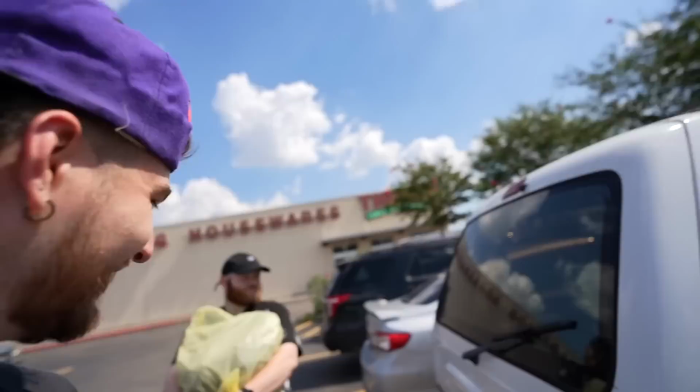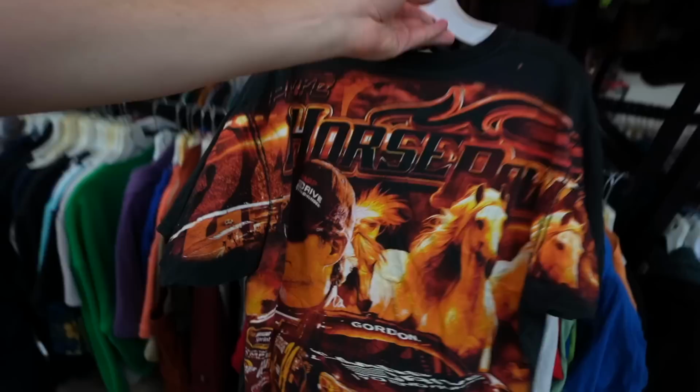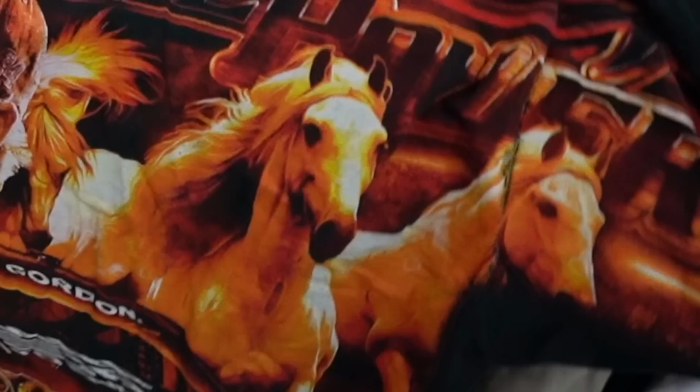Another one. All right, in this one. Look at this, first find of the day. It's a stallion, baby. Oh, is that a million dollar mullet? No, that's a horse mane. Trippy. But that's where we get our inspiration.